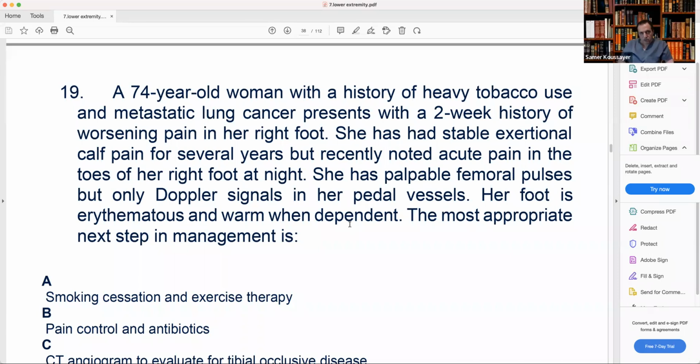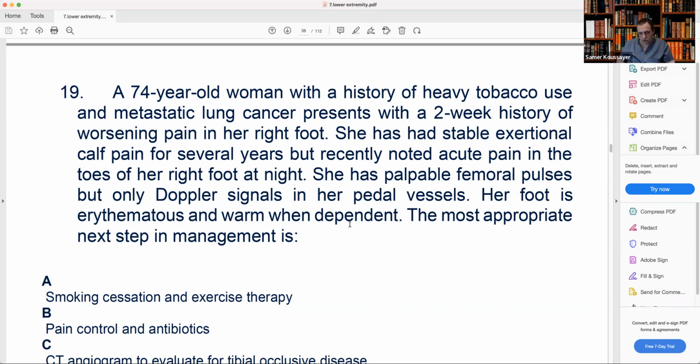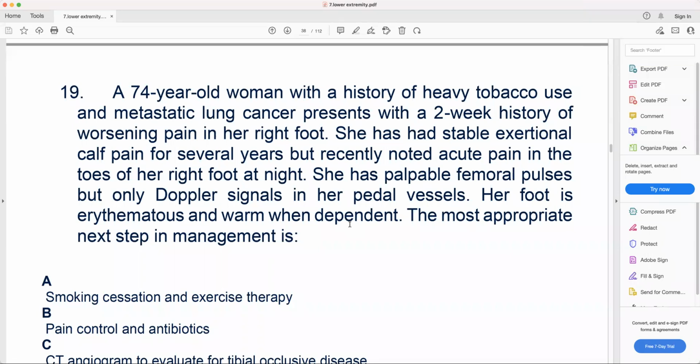So a 70-year-old with metastatic lung cancer comes with critical limb ischemia. The only options you have are two: you're going to do a surgery, or you're going to do an angioplasty and intervention. Those will be your choices, right? Yes. You have to do something. She has severe pain, she has dependent rubor, she has critical limb ischemia. So what do you think is the best option for her? Yeah, for her, I have to start with angio, to be honest.